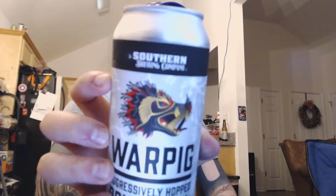We got WarPig. Aggressively hopped double IPA from Southern Brewing Company here in Athens, Georgia. Got a cool, colorful pig with his nose ring and everything to top the can off. I have only seen this beer in stores once. Further investigation, it is what they call a taproom offering. It is not one of their continually offered beers, as far as I'm aware of. Get it while you can.